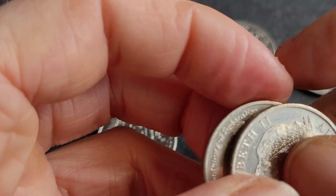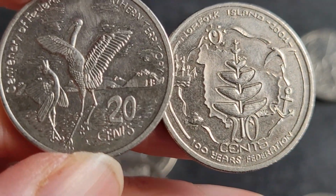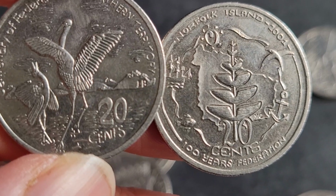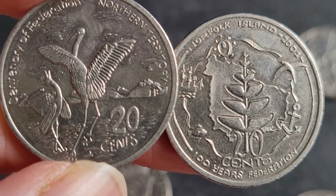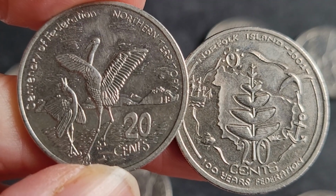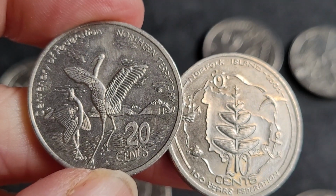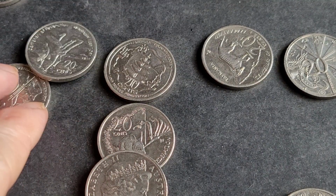I did have some other Federation coins, but I didn't actually keep them. And I didn't say the information about who actually designed these two coins. I assume that each person who designed these coins comes from their respective territories and states. So, Megan Cummings, that's what I said before. And the Northern Territory was designed by Lisa Brett. So, those are the Federation coins.